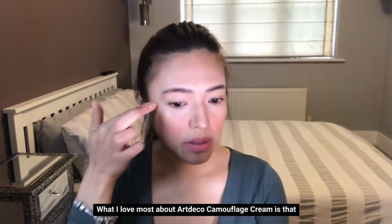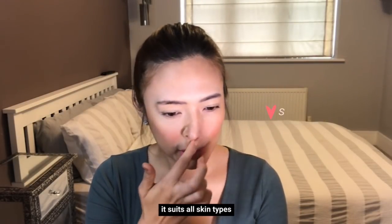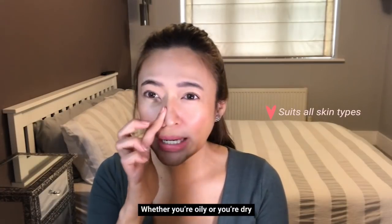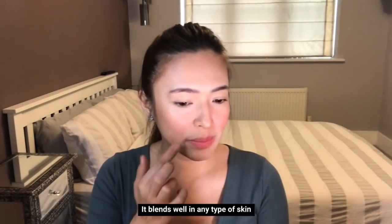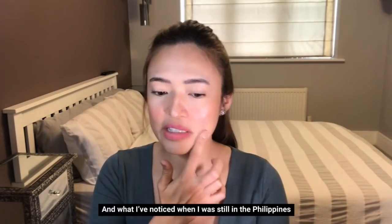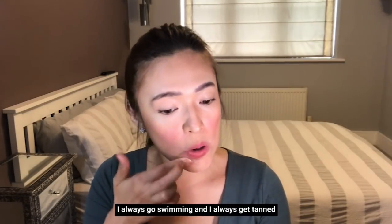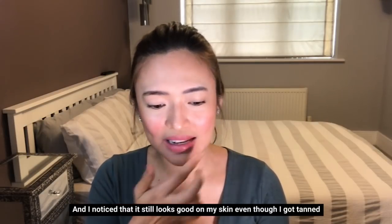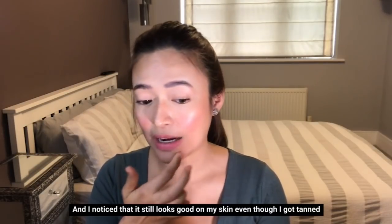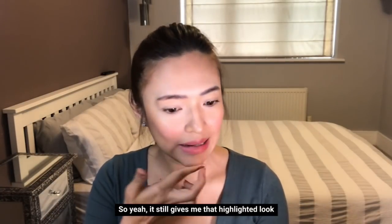What I love the most about Art Deco Camouflage Cream is that it suits all skin types. Whether you're oily or you're dry, kahit anong shade ng skin mo, nagbe-blend pa rin siya. That's what I've noticed kasi when I was still in the Philippines, of course we have lots of beaches in the Philippines. I always go swim and then I always get tanned. And then I still use the same concealer. And I noticed that it still looks good on my skin kahit na nagtan ako. Even when I lose my tan, it still looks the same. So yeah, it still gives me that highlighted look.